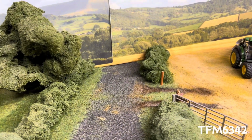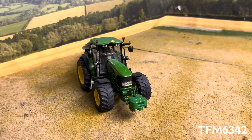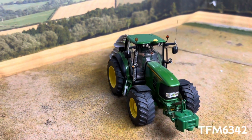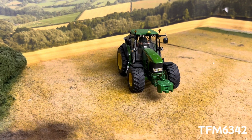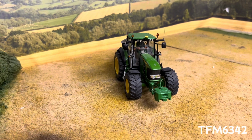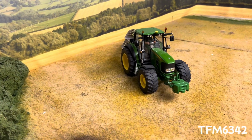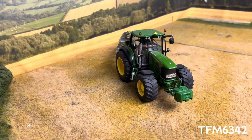Moving on over to this part of the farm, as we can see, we've got the 6-9 on the 5-furrow Dowdeswell plough. He's just marking out his headland, ready to get a bit of ploughing done. It's finally dried out, had a bit of a frost, so he's going to manage to get this field ploughed, maybe get it drilled. Might be a bit late now, but it's better in the ground than sat in the bag.